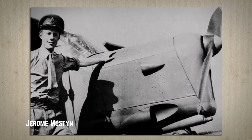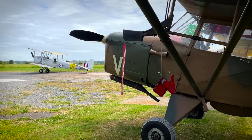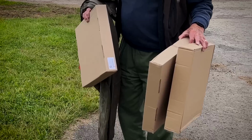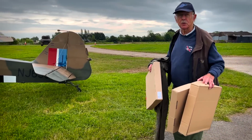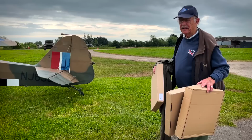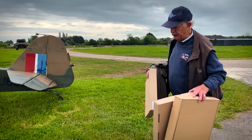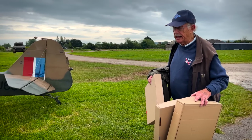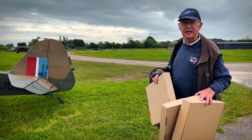Jerome Mostyn, president of the International Auster Club and a long-serving Auster pilot in the British Army, embarks on a poignant journey crossing the English Channel to honour two fallen airmen. I'm going to lay the wreaths on the grave of the crew of the first Auster that was shot down after D-Day, D+7 I think. They were hit by ground fire, and unfortunately both killed, and they're buried at Ranville Cemetery, where we're going to lay the wreaths on behalf of the International Auster Club and the AOP Association.